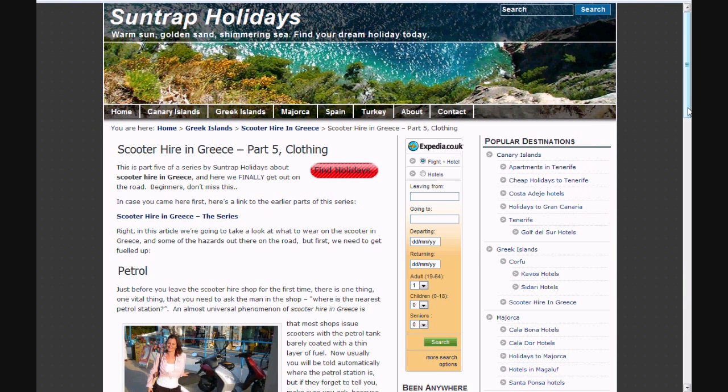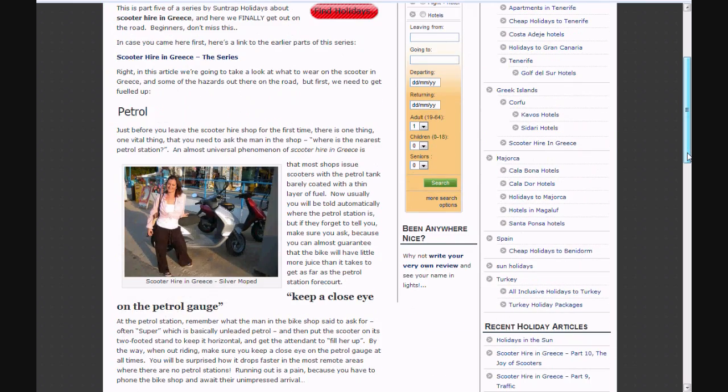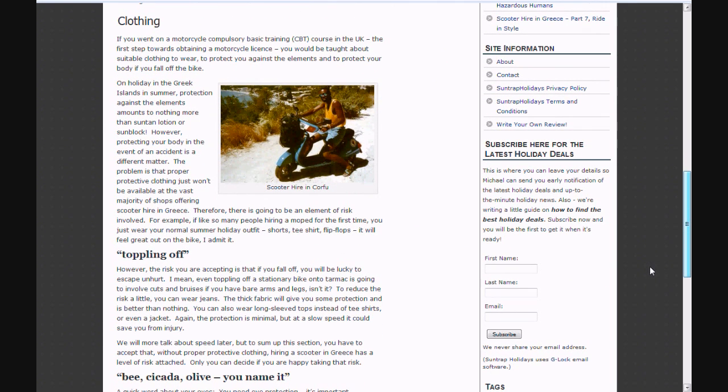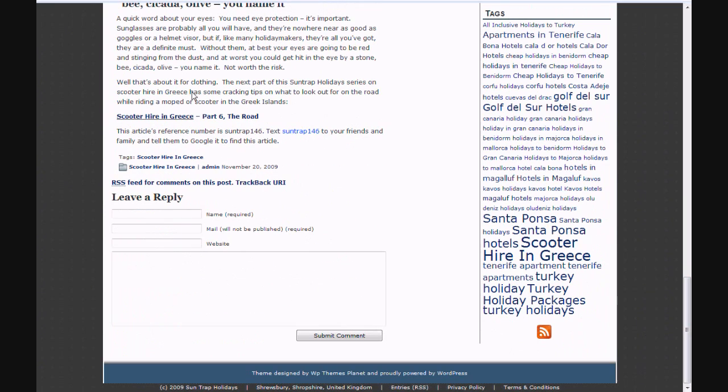Part 5 is all about clothing. Now, this is a bit of a problem in Greece because you're not going to have any biker gear and you're not going to be able to get any. So we tell you what you can do to protect yourself given the limited resources that you've got.